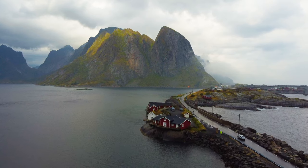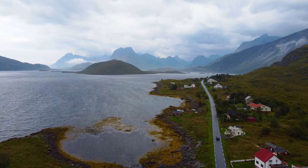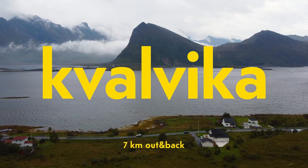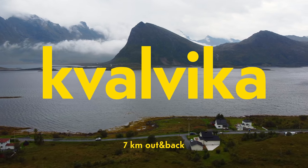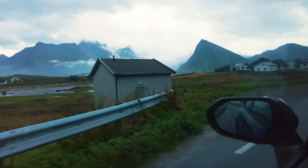The Lofoten archipelago has many incredible trails, but there's one that is special. It's the Kvalvika beach hike. It leads to an isolated beach which hides a few secrets.